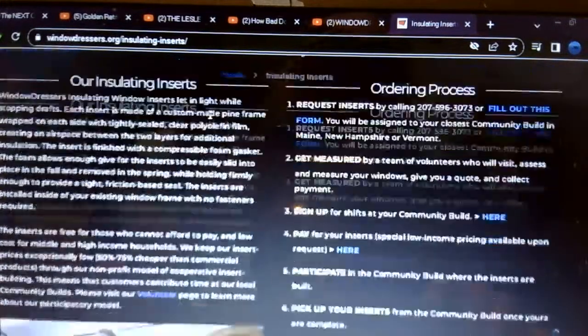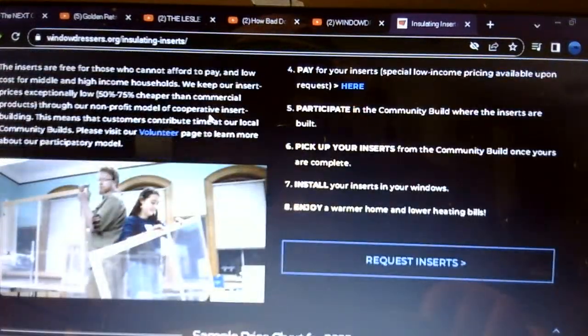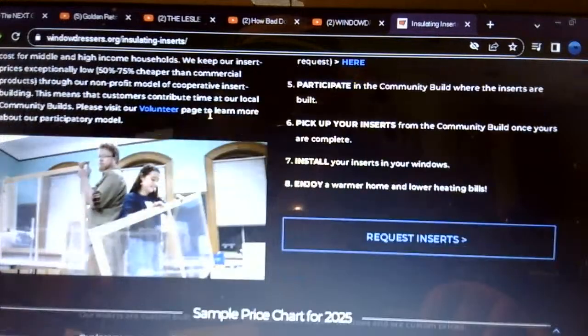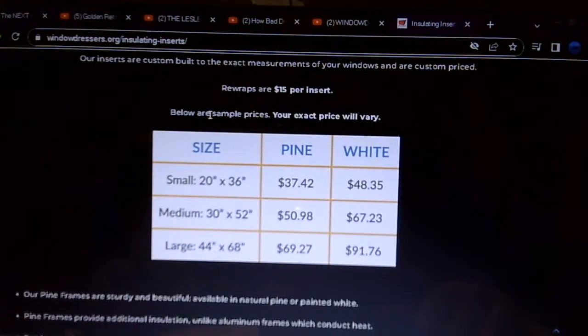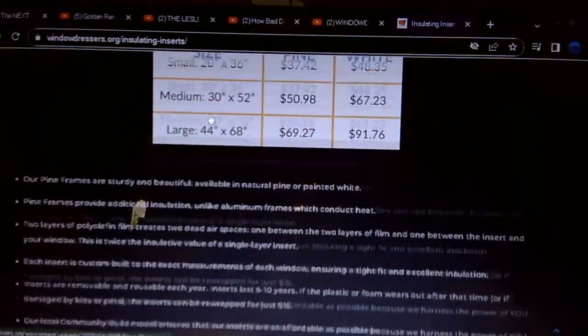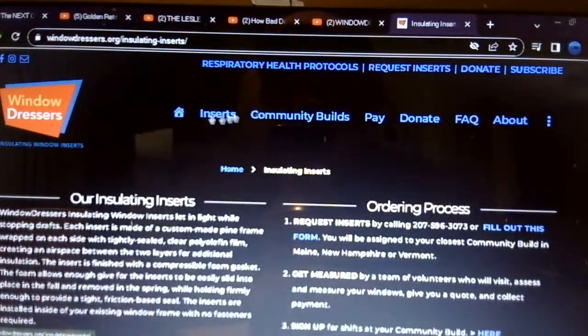Well, this is kind of weird, man. This is truly kind of weird. And they're showing these. Large window, 44. They're pine. I don't want pine. All right, enough of that. I like them ones, though. I like them other ones. What do you think?